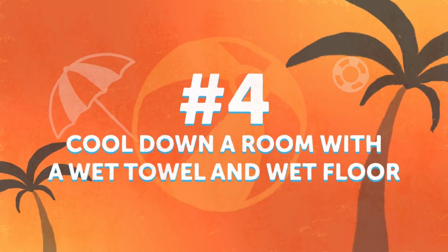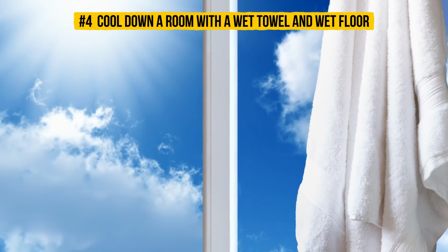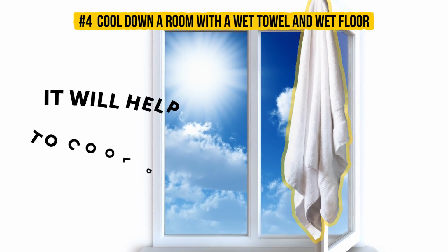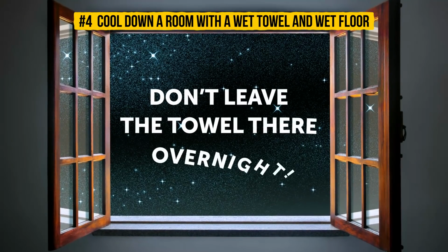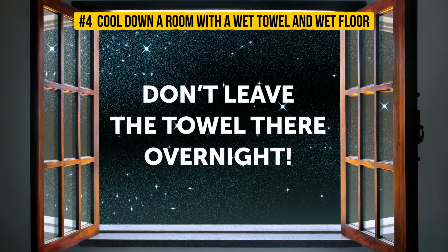Number 4. Cool down a room with a wet towel and wet floor. When airing your room, wet a towel and hang it in front of an open window. It'll help cool down your home quickly. But don't leave the towel there overnight. A room that is too wet can also become very humid.